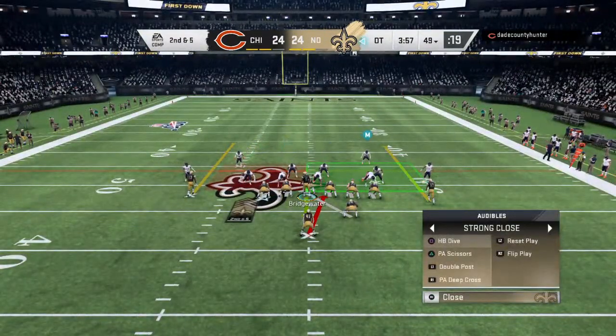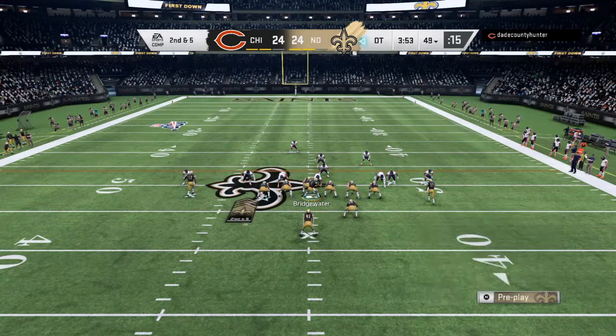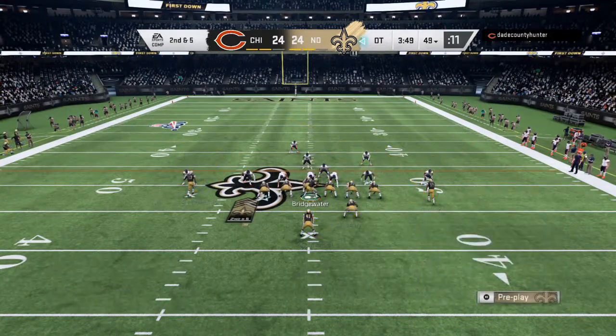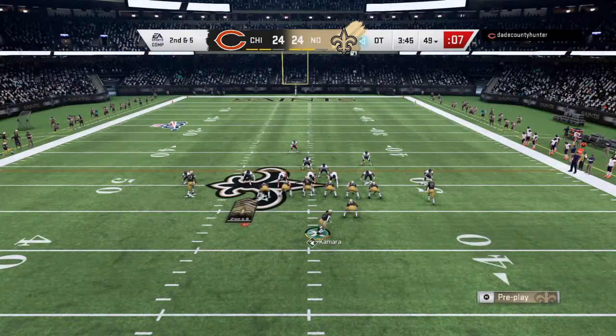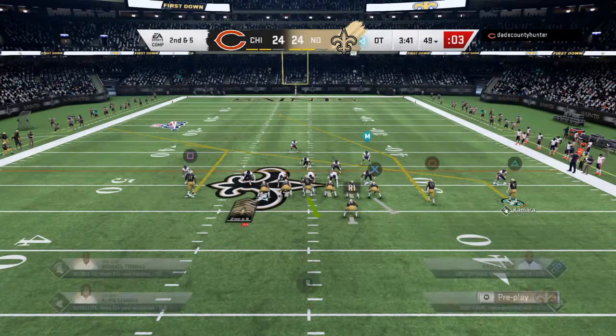Here we go. Spawn. At their 49-yard line. 50 seconds, the mic. Echo. Silver. Mike's 57's Mike. I'm coming.